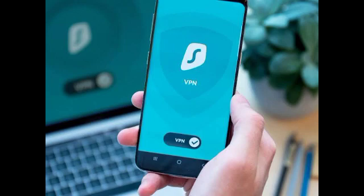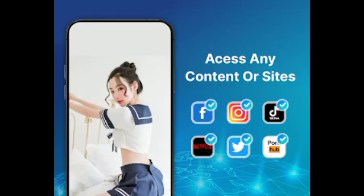Now you can open any blocked website with the help of Secure VPN. You can change your location with it. Any other country's location you can use absolutely free. There are no charges. It's completely free and you can unblock any blocked website.